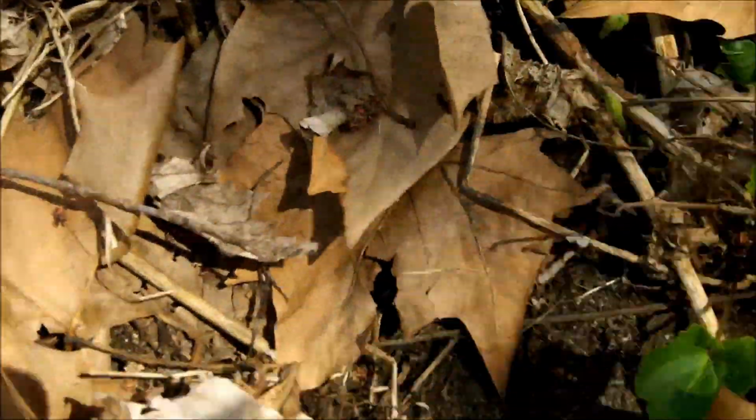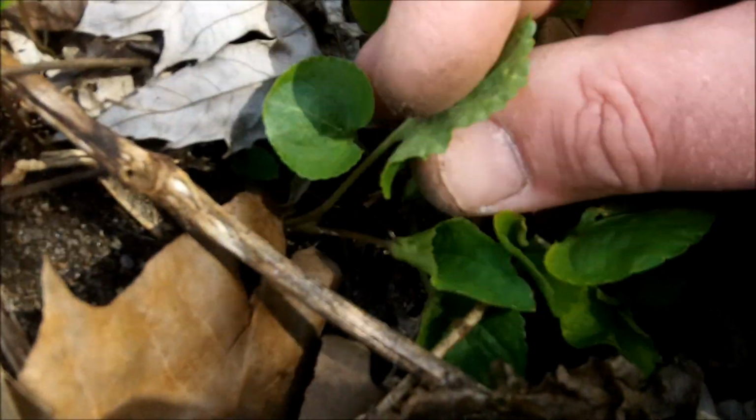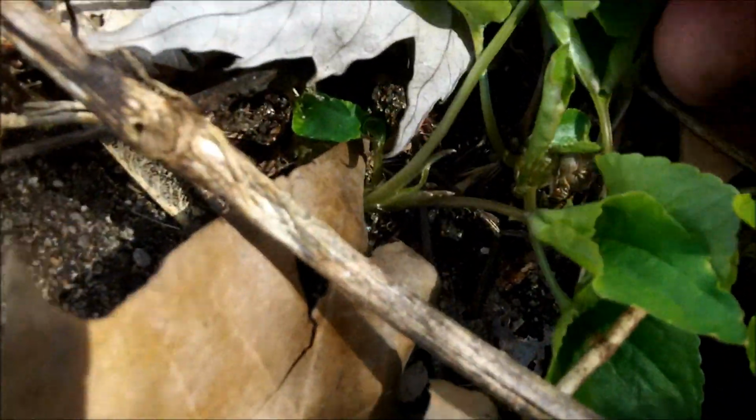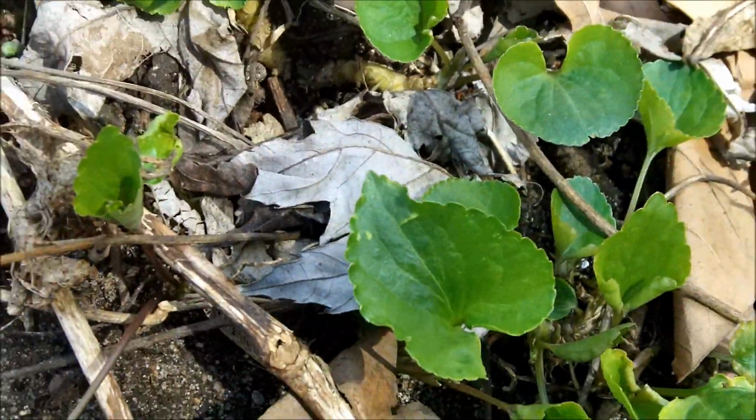I'll show you the wild violets too, because a lot of people seem to confuse it with them. Now I believe these are wild violets, or they're a look-alike, but it's a much smaller leaf, it's a much thinner leaf. It doesn't really have that three-dimensional look, and there's no hair on the stems. So big difference. But that's it. That's wild ginger. Just wanted to show that.